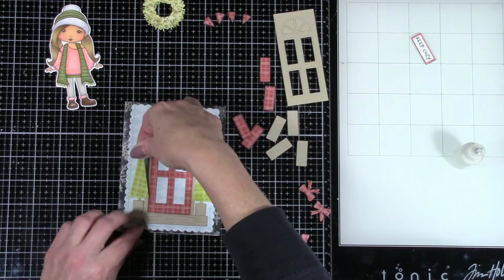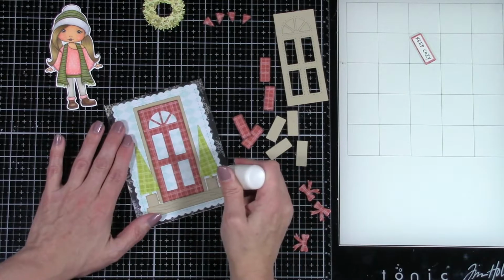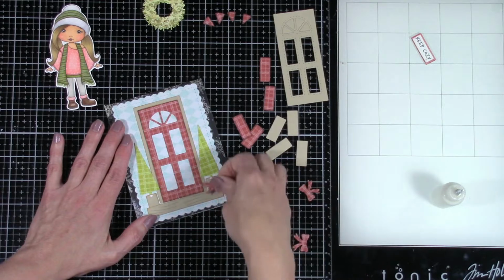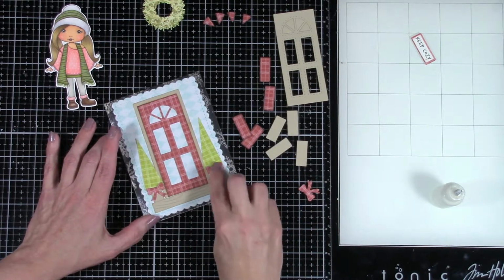So I'm going to plant my little trees in the little pots on the sides of the doors. And then we're going to place the bows. The bows came from the wreath die, and they're going to go at the bottom of each one of the trees.